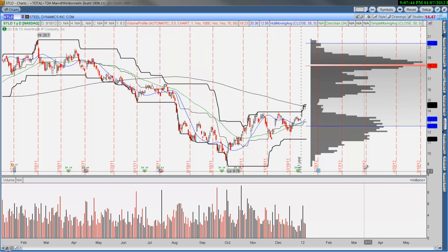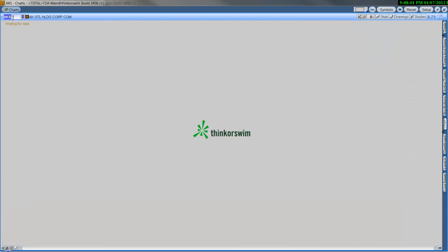Steel Dynamics, this is one of the reasons why I like steel. This is already starting to perform to the upside. This probably has another $1.50 or so of price appreciation before any kind of trouble. I like AK Steel the best out of all the charts, but US Steel looks pretty nice too.